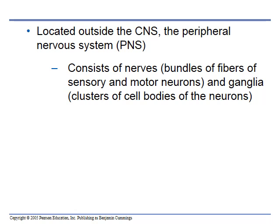All right, located outside of the central nervous system is the peripheral nervous system. Peripheral just is outside of the central, right? And it's going to consist of nerves, bundles of fiber of sensory and motor neurons, and ganglia, that's clusters of cell bodies of the neurons, right?